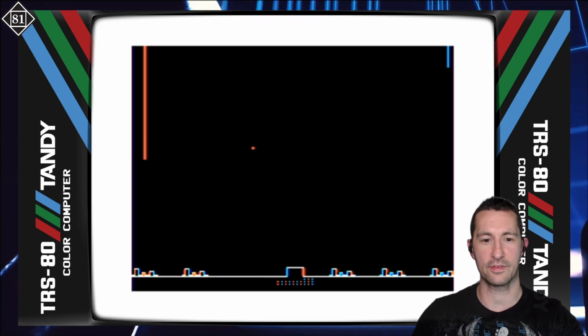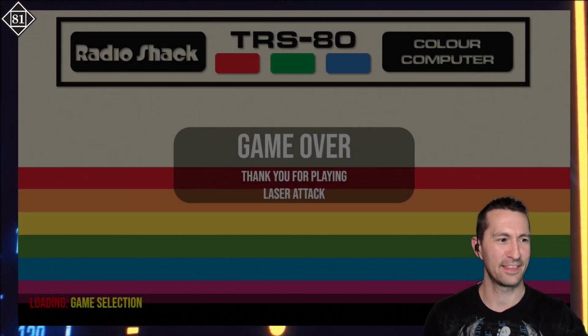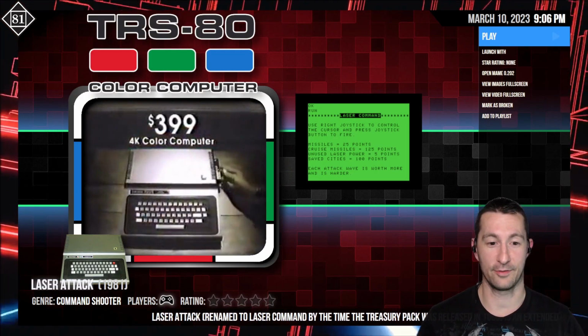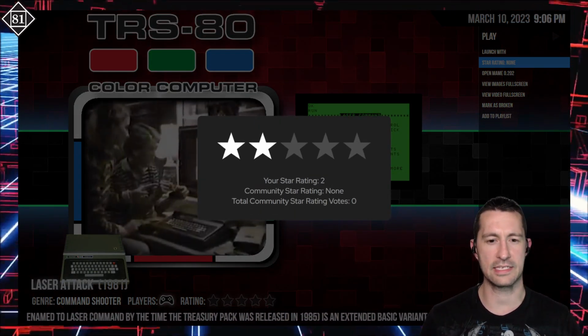As soon as I move it to the left, look at how choppy it is to get over to the other side of the screen. Oh man. Yeah, that one's rough. That is Laser Attack, later changed to Laser Command, on the TRS-80 color computer. It is not fun. I'm going to say bad.